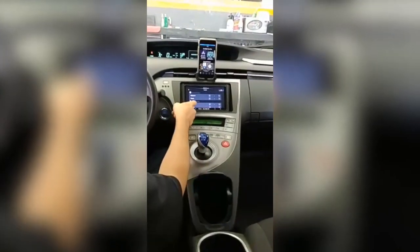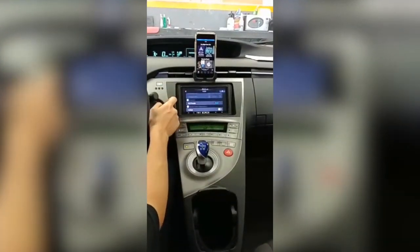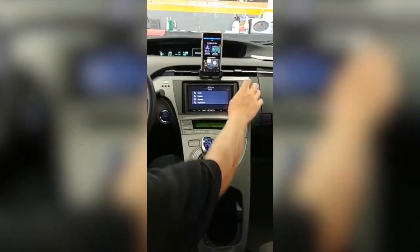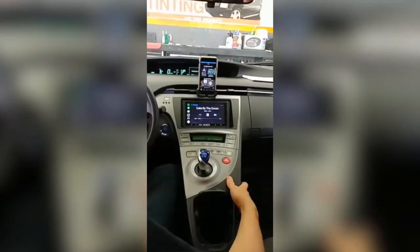You've got your basic balance, fader, bass, treble, subwoofer, bass engine, media expander, and even a full equalizer. These are your different application settings, display settings, brightness, and color. Or you hit the middle button again, CarPlay, play. It'll kick CarPlay back in where it originally started.